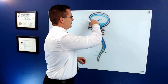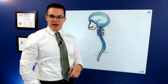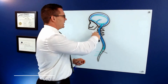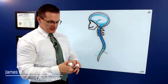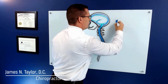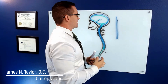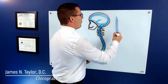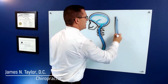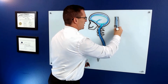We've got this flow. It goes up and around from the skull all the way down the spine. So what happens if one of these bones is misaligned? If we've got our fast-flowing river, whoosh, like that, going across the river banks, what if a river bank can shift? If we've got a river bank here and a river bank here, what if the bank moves?